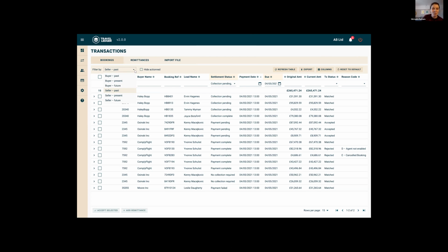Yes, so I think we've got the hide actions button as well, which is going to be handy, and then the little information icons. So I think that's going to provide support if someone's unsure on what a column actually means and what information is delivered in there. Then there's going to be little information icons where we feel that they offer that support. So maybe not under buyer name, but under settlement status, there'll be a better definition of what each status means.